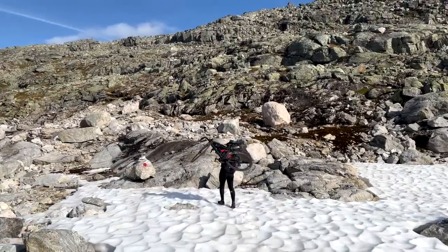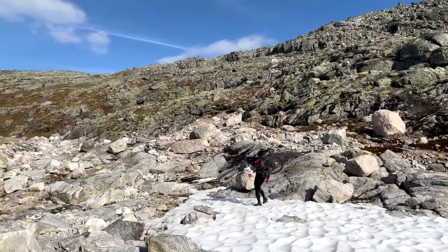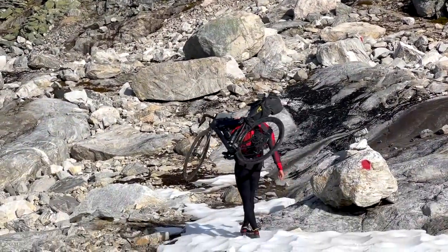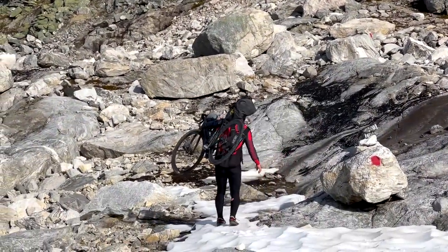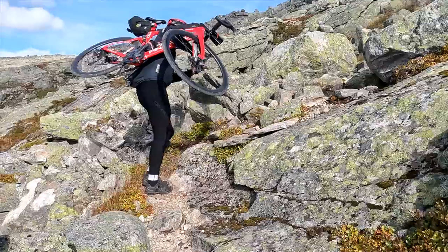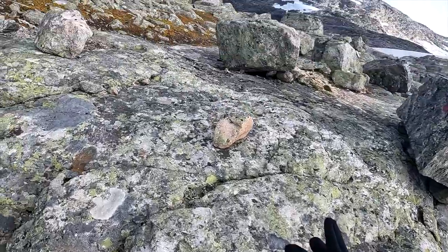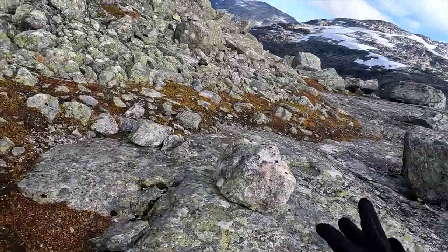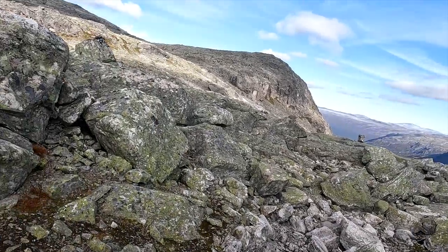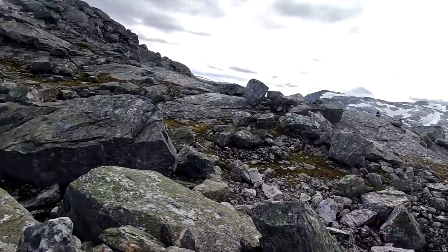Walking on snow, the bike, quite normal. Oh, this is a stupid idea. Break a leg. I think we're at the highest point. I think. There's the valley. I think we can just cycle all the way down now, actually.